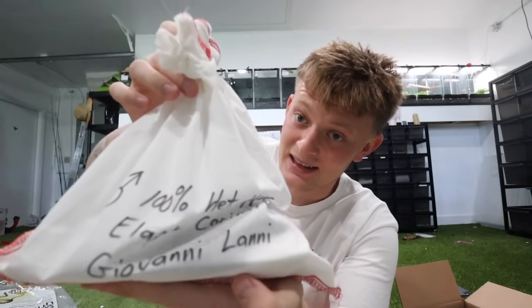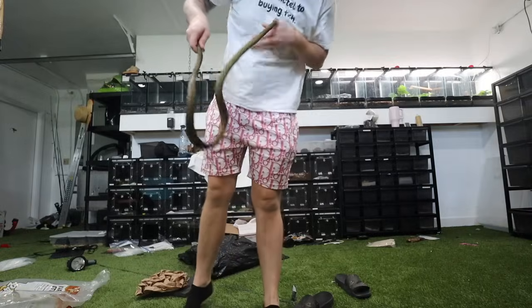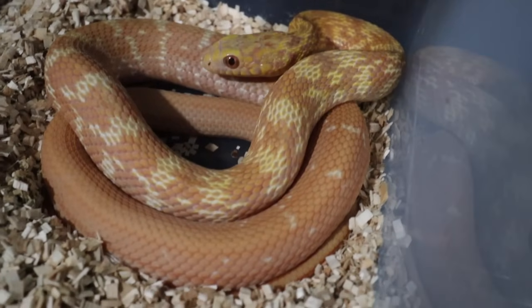Tiger Silver Nose getting massive. This is a pretty big snake inside of this bag right here. Our beautiful T positive has a T negative.